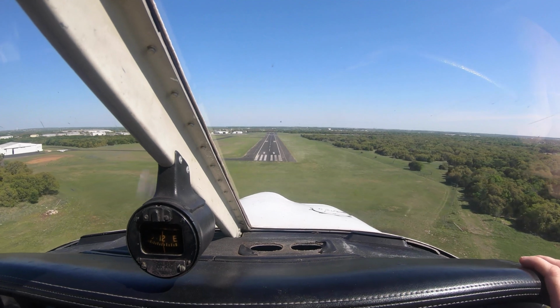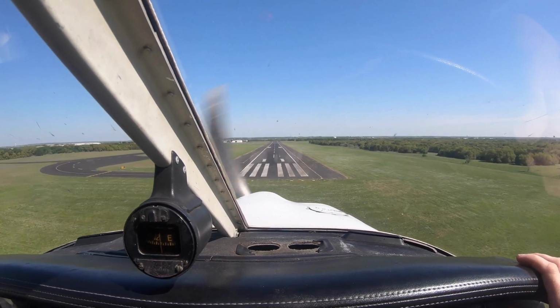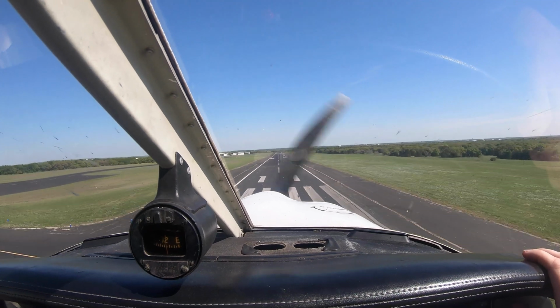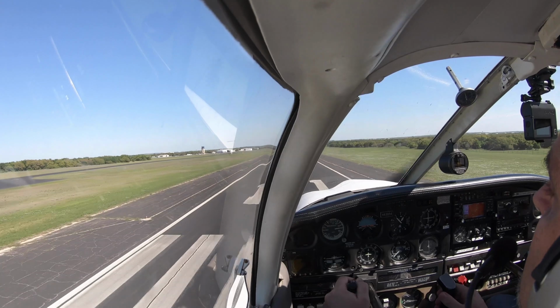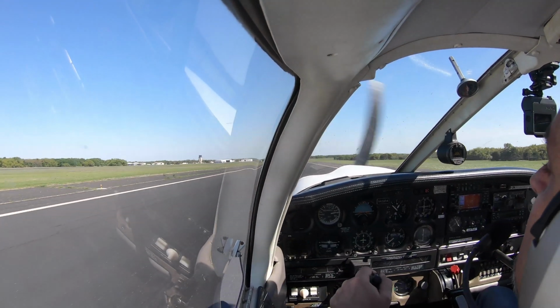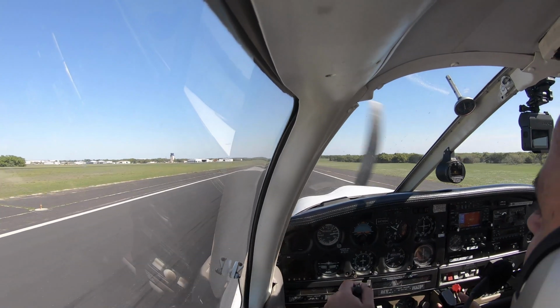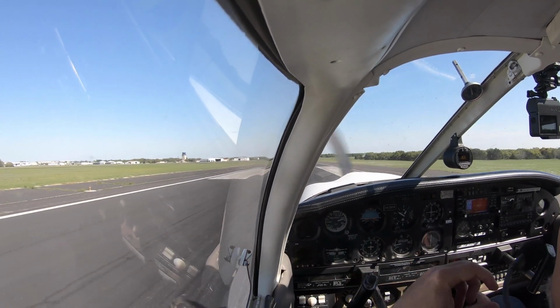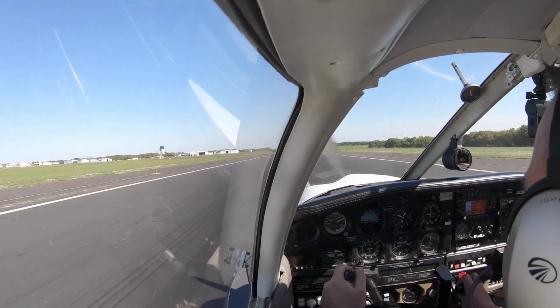November 147 Golf, Georgetown Tower, squawk 0622. 0622 on the squawk, and we have information Quebec, 147 Golf. Roger. Georgetown Tower, this is 685 Sierra Papa in midfield on downwind. Traffic not available. November 685 Sierra Papa, Georgetown Tower, continue downwind. Single downwind, 685 Sierra Papa.